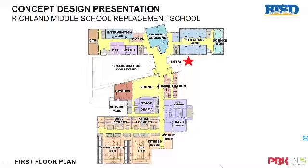So the floor plan for Richland Middle resembles North Richland Middle quite a bit. With some tweaks, as we say many times, just like Ford Explorer or Chevrolet, they come up with new models of the same car. This is what we've done, is refined the floor plan based on input from all your staff and from the campus. So you'll still have a front entry where you come in, and you still have the library and the classroom wings just immediately to the right of that.